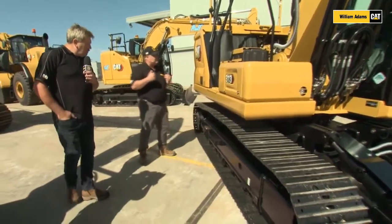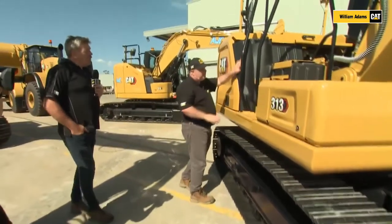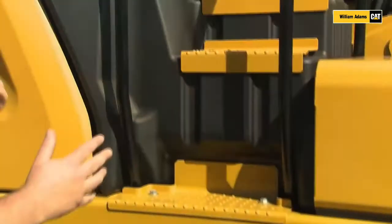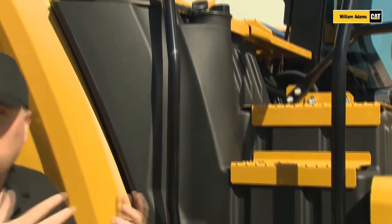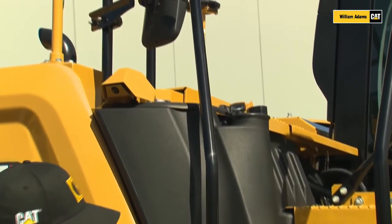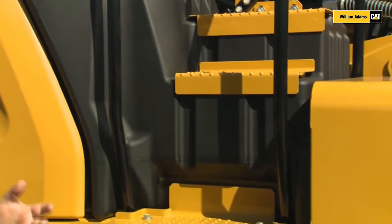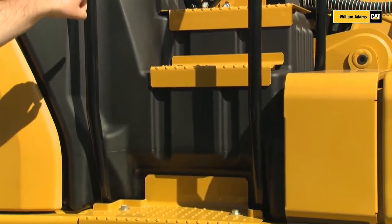Come forward with me, guys. I want to show you this radical new fuel tank. Reason we've gone for this type of fuel tank is obviously so we can do this complex moulding. It's a polyethylene tank. We've been using them for over 20 years. It's stronger than steel. It doesn't rust. It doesn't corrode. It doesn't have welded seams. It prevents algae growth. Come around here and have a look in there, BT.